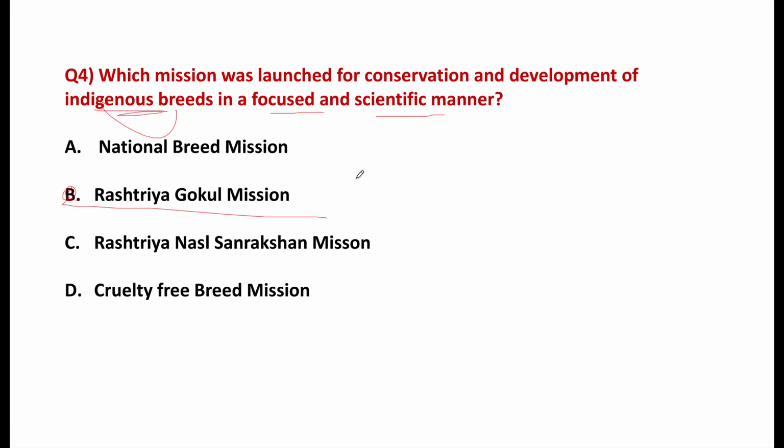Also remember that there is establishment of cattle centers, which are called Gokul Gram. There are also awards given to farmers, like the award called Gopal Ratan, and there are breeding societies that are developed, which are called Gopalan Sangh. If the breeding societies do a good job, they are given awards called Kamadhenu awards. Farmers are given the Gopal Ratan Award, breeding societies or Gopalan Sanghs are given the Kamdhenu Award, and the cattle centers are called Gokul Gram.